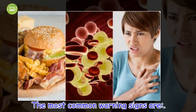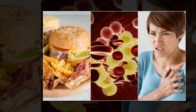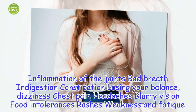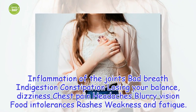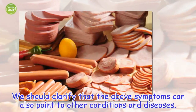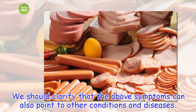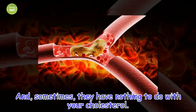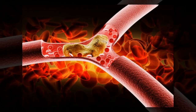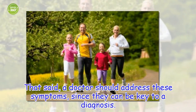The most common warning signs are inflammation of the joints, bad breath, indigestion, constipation, losing your balance, dizziness, chest pain, headaches, blurry vision, food intolerances, rashes, weakness and fatigue. We should clarify that the above symptoms can also point to other conditions and diseases. And, sometimes, they have nothing to do with your cholesterol. That said, a doctor should address these symptoms, since they can be key to a diagnosis.